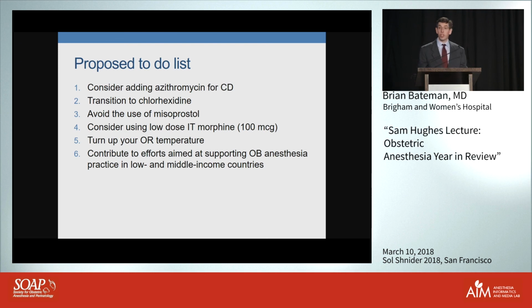Consider using low-dose intrathecal morphine for most of your patients, on the order of 100 micrograms. Turn up your OR temperatures to at least 73 degrees Fahrenheit. And then find ways to contribute to efforts aimed at supporting obstetric anesthesia practice in low and middle income countries with either your time or your money.